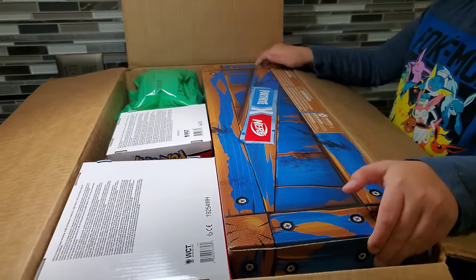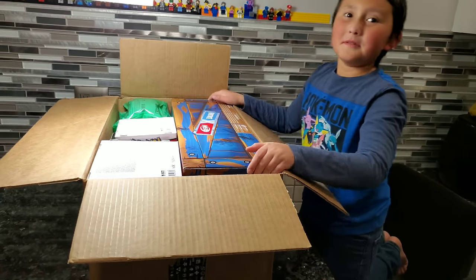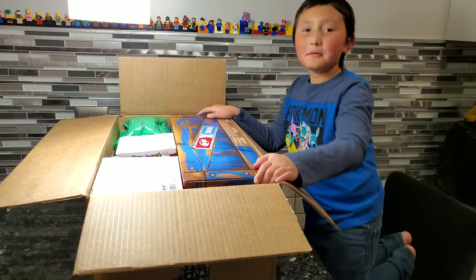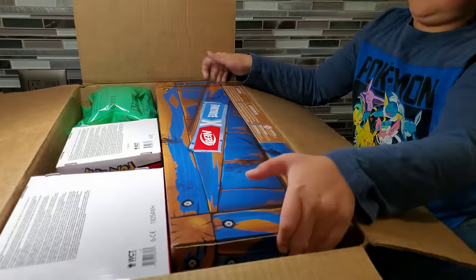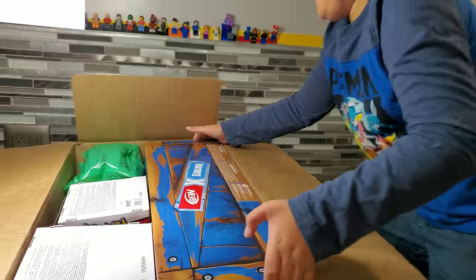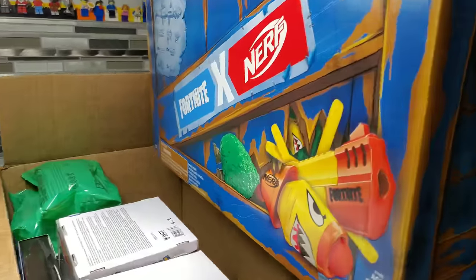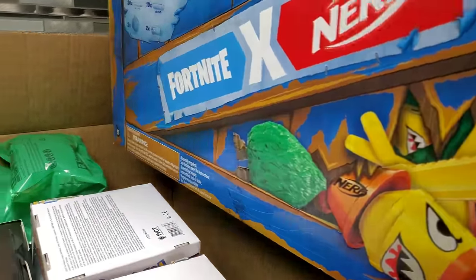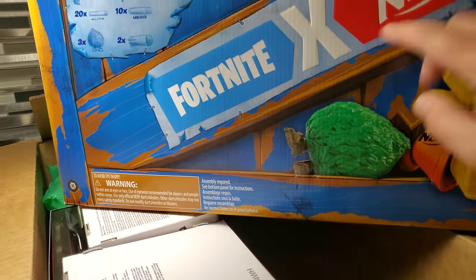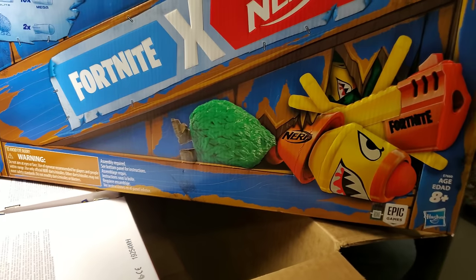Guys, this is crazy. We have a lot of the Fortnite Nerf guns. Remember you used some for Halloween? Oh, yeah. Is it that heavy? Oh my gosh, look at all the stuff that comes inside of it. This is like the Nerf. What do they call it? What's the name of it? They just say it's Fortnite X Nerf. It's like the loot drop box. I know it has a name.